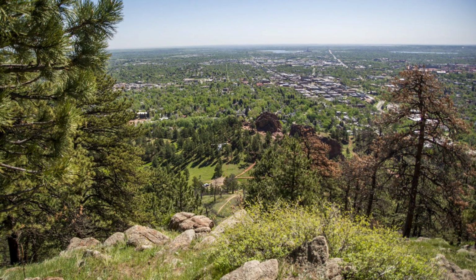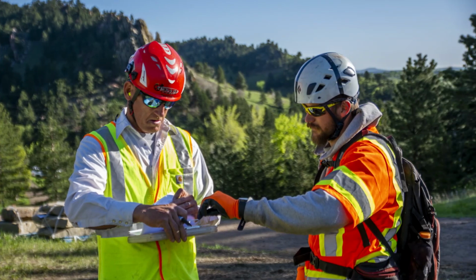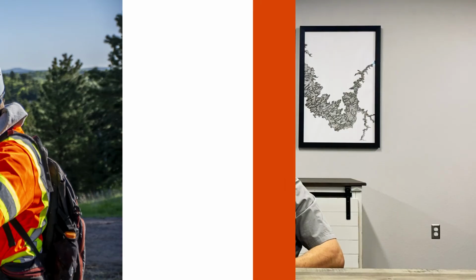Just finished a trail up in Boulder, Colorado called Anemone Hill. City of Boulder commissioned this project. They've been trying to get this project done for many years, and the last contractors bailed out. They didn't have enough funds to do it and didn't know how big a project it was going to be. And so then they put it out to bid for the last four or five years, and nobody wanted to bid on it.